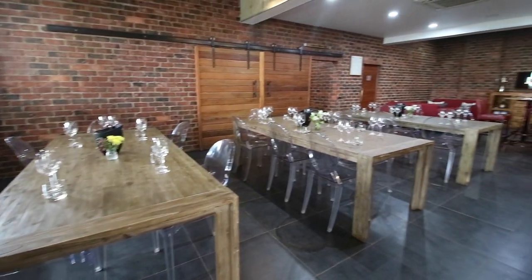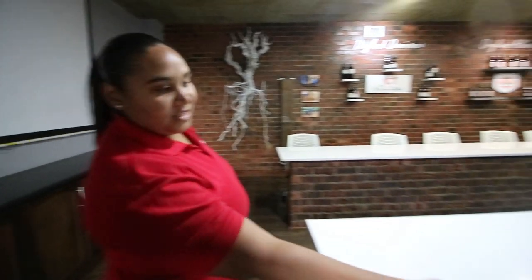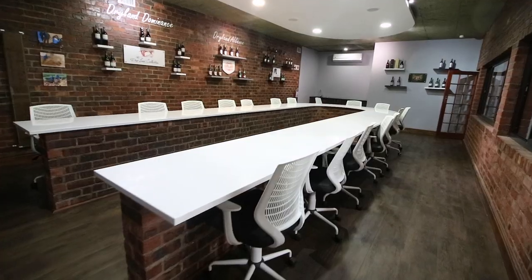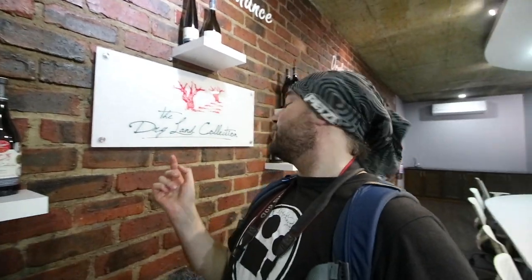One of our tasting centers, the Quagga, has the facilities for tasting and then also a projector for conference. Something that you don't get very often or know about is the bush vine, which is basically, instead of the neat rows with the wire that you're used to seeing with vineyards, a wild plant growing freely that stands. I'll actually show you one that's on the wall here now. Those produce a certain flavor in wines, and here's actually a collection that they make here. It's called the Dryland Collection.